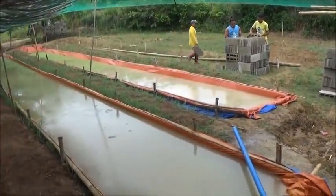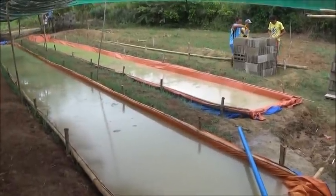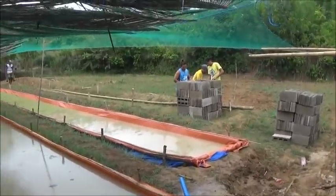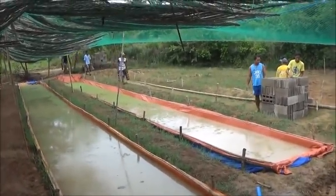We're getting a little bit of a sprinkle today. I'll take it. So the guys are just bringing the hollow blocks over now, just to have them a little more accessible.